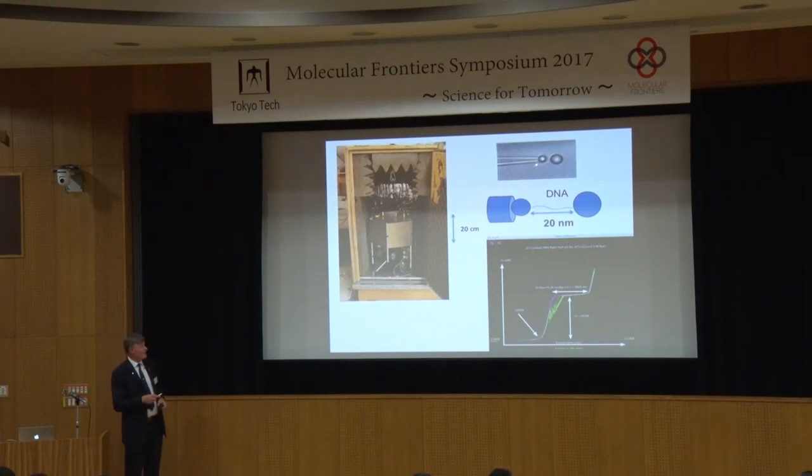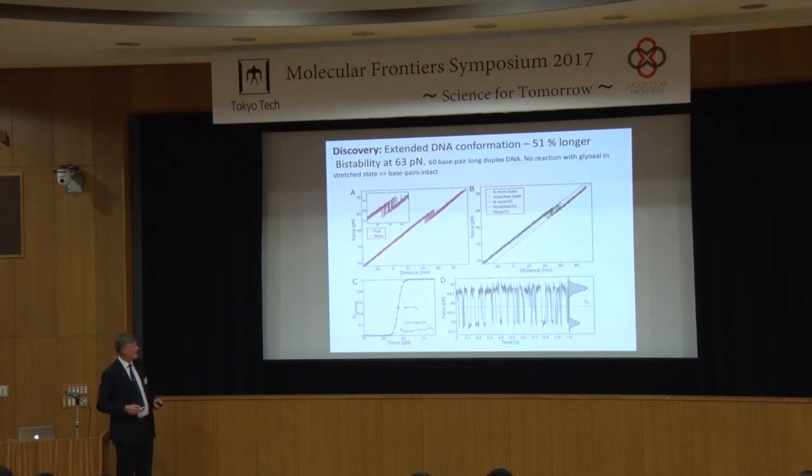One bead is attached to a pipette here. The other bead is focused in the laser trap, the laser tweezers. And the DNA is short, around 20 nanometers. And you could move this bead away, that's on this scale, and you could measure the force, it's on this scale. And within 2 days, we had a remarkable, amazing discovery. Extended DNA conformation, 51% longer, by stability at 63 piconewton. And it was a 60 base pair long duplex DNA that we used.